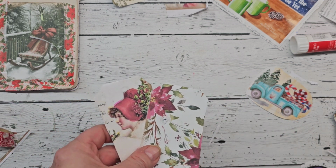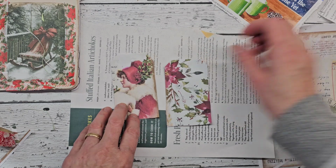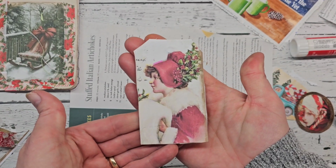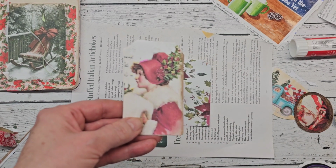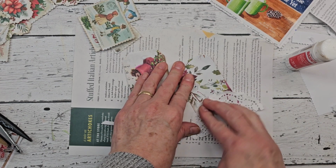I'm going to decorate them. This one is actually good the way it is. Like, what more do I need to do here? Like, I think it's nice just how it is. Maybe add a little bit of lace or something. I'm going to add a piece of doily at the bottom.